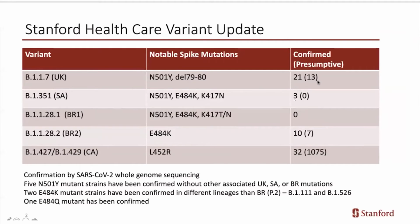The vaccines are actually not doing a great job against the South African variants, but fortunately, we've only had 3 come through our hospital, and nationally, it's just not a lot anyway. So that's still a worry that it can get out of hand. Brazil is about 10, and then the most is really this California variant, 32 and 1075, over 1,000 that are presumed to be the California variant.